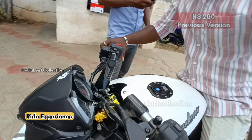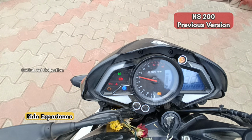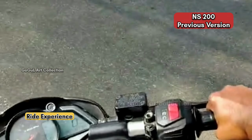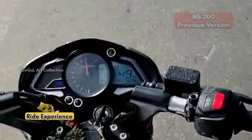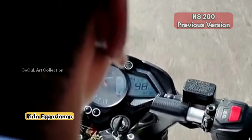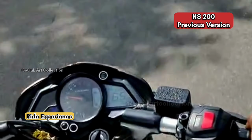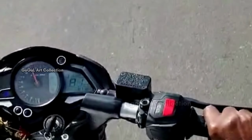And coming to the ride experience of the NS200, we have some previous version clippings only, which is comparing to the MT15. It's a performance focused engine, so the NS200 delivers good engine performance with the 0 to 60 and 0 to 100 km initial drag race. Clearly NS200 wins, guys. But the MT15 also has VVA technology. After crossing 70-80 kilometers, the VVA technology is activated, and these two bikes have a more or less similar top speed of 135 to 140 kilometers, guys.